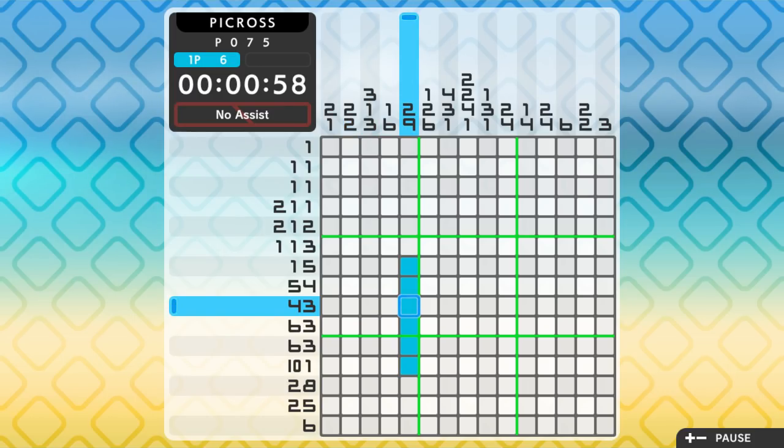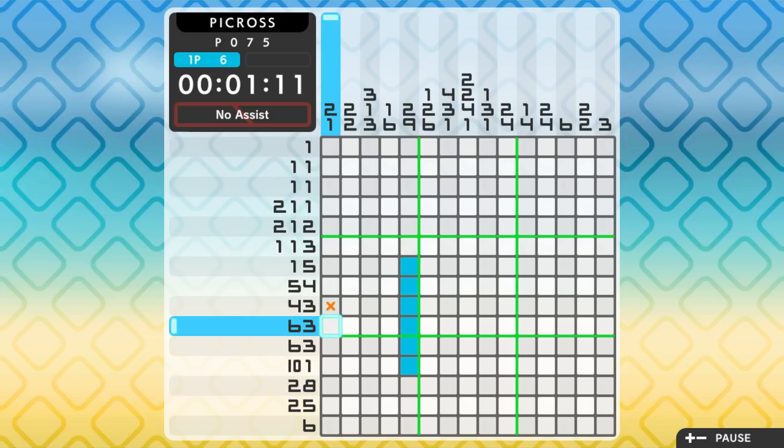It's shown us here that this is a 4-3 row, and we know that this has to be part of the 4, because it can't be part of the 3. If the 4 was 1, 2, 3, 4, isolated from it, there wouldn't be room for it to be isolated. So we can actually X that out, if that helps us at all. We know that the 6 at least has this here, but we don't really know much.